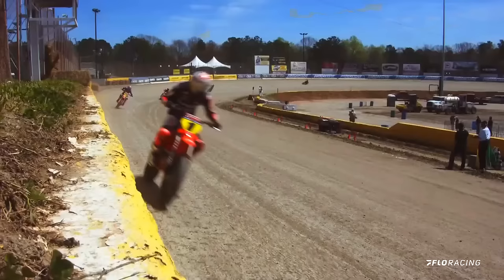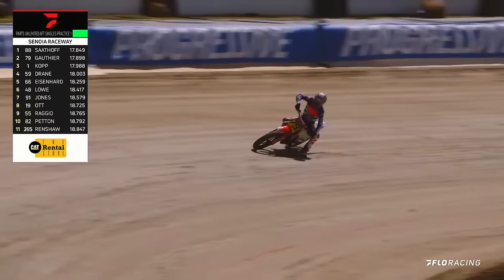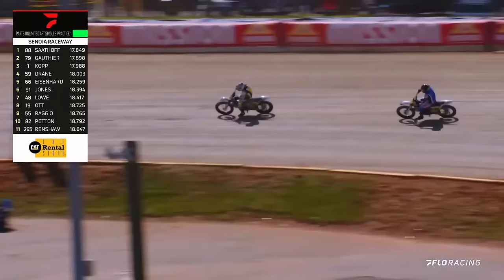Chase Sadoff to the top spot at last time by the 88, 17.849. There goes Eisenhardt, the 66, up by the wall. I just now noticed Dalton Gauthier downshifting going into the corner. We saw only one bike downshifting and upshifting at Daytona because it's a flat, slow down, smaller track. This is a lot bigger track, a lot faster track, but the lap times are almost identical.